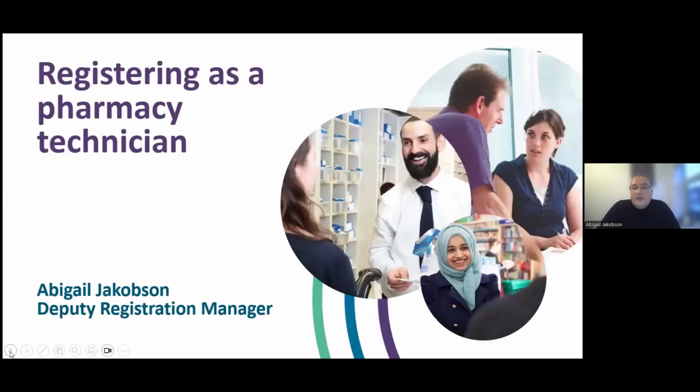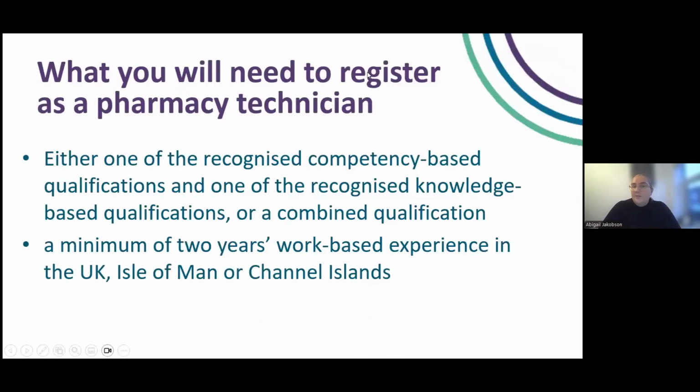Yeah, so I thought I'd start really simply with what you need to register as a pharmacy technician. You'll obviously need the qualification firstly. There are integrated courses, and there are also two qualifications, which would be a competency-based one and a knowledge-based one. Once you have those and you've completed your 2 years minimum work-based experience in the Isle of Man, UK, and Channel Islands, then you'll be all set up and ready.